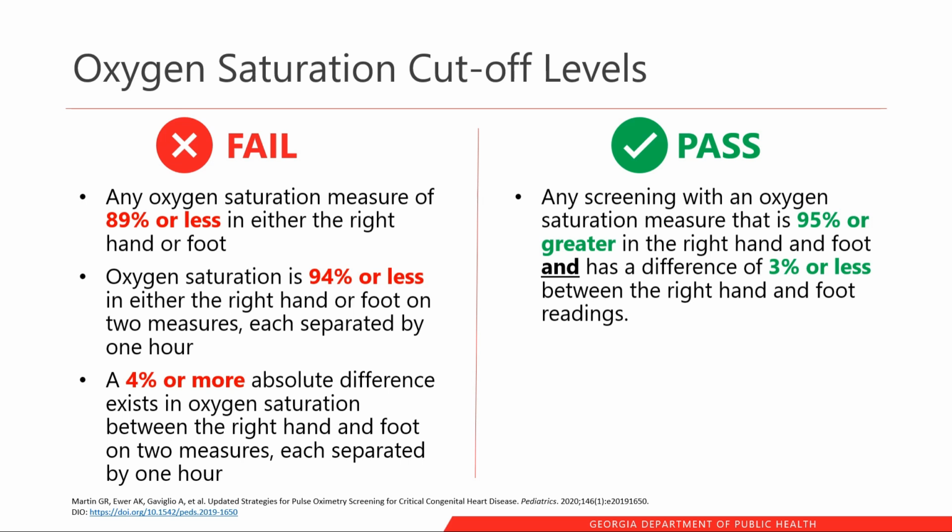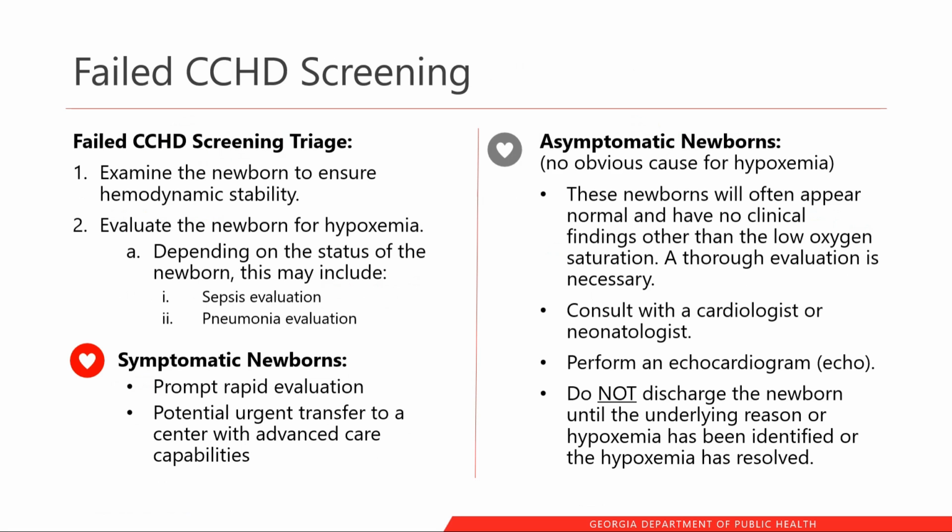Failed CCHD screening. Triage. Examine the newborn to ensure hemodynamic stability. Evaluate the newborn for hypoxemia. Depending on the status of the newborn, this may include a septic or a pneumonia evaluation. For symptomatic newborns, prompt rapid evaluation is key. They may need potential urgent transfer to a center with advanced care capabilities.